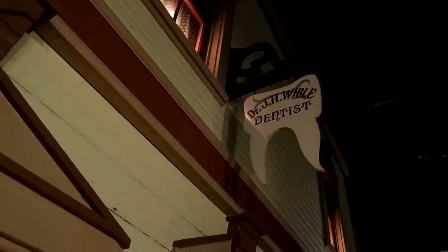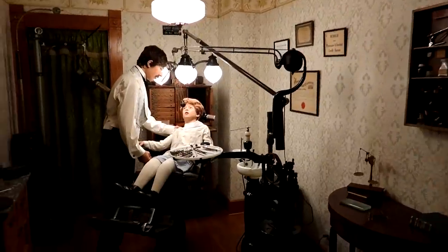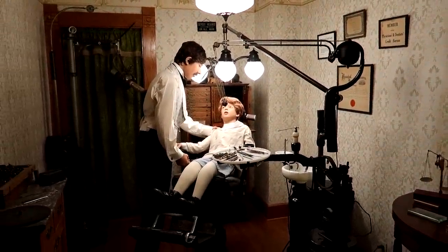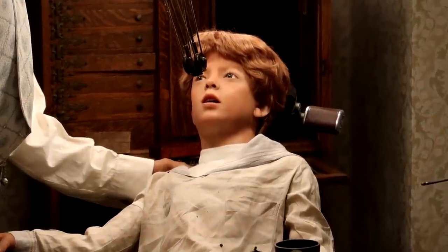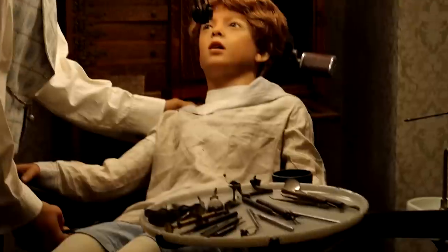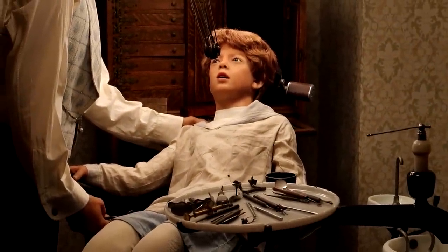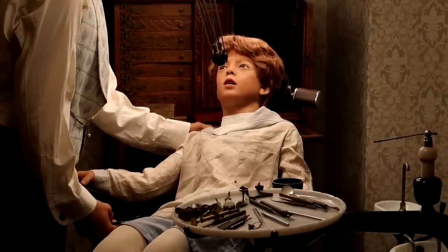Here's the dentist's office, Dr. J.H. Wibble. See the dentist there with all his equipment, ready to work on the mouth of this small child. You can see the fear there in the little boy's eyes as he knows that the dentist is about to go to work on his mouth with these old-timey dental tools. Yikes. Yeah, that would freak me out to see that plate of sharp metal sitting in front of me.